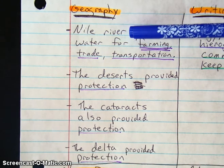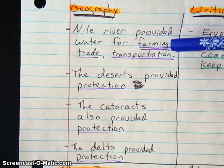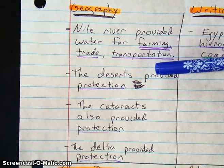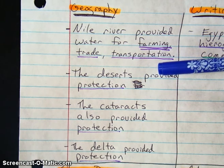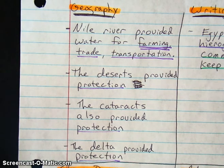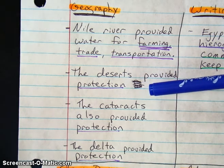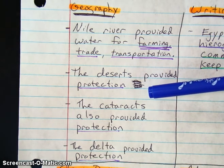And this was what they used to provide water for farming, which was crucial to their population. It also helped, though, with trade and transportation because it provided them a waterway to move goods and people both north and south. In addition to the Nile, the Egyptians also had deserts on both the western and eastern borders, which provided protection.